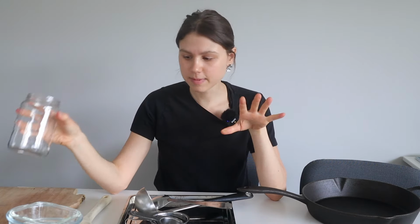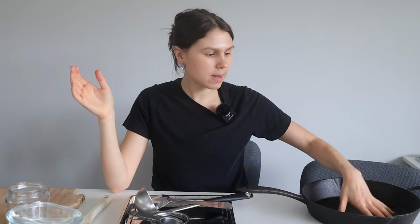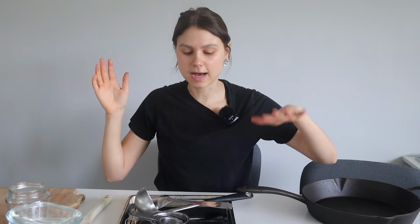So yeah, that is kind of my low tox kitchen swaps. I will do my best to link the pans that I have down below.